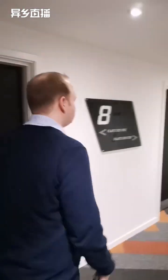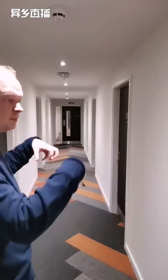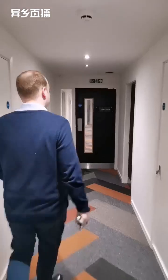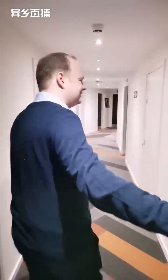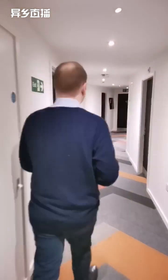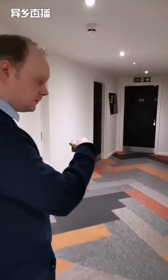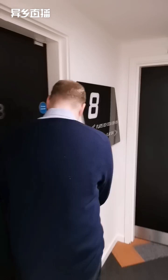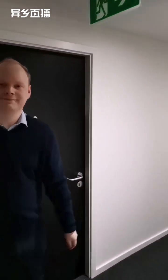Awesome. So we're going to have a look at one of our shared en-suites, like I said. So we're going to pop through this corridor. Again, just notice how little noise you're hearing despite this building being full. Very cool. So what we're going to do, guys, is pop into this flat. I'm going to show you the kitchen and lounge, and then we're going to look at a bedroom. Come on in.